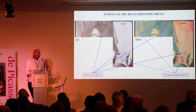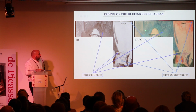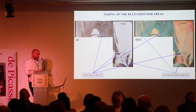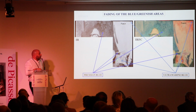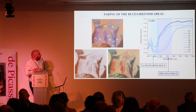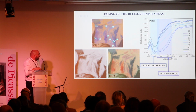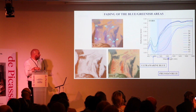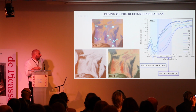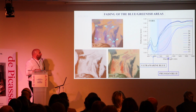The Prussian blue mixed with a yellow component, possibly a dye, was used by Picasso to paint the background at the back of the family, while the two pigments together were mixed to paint the curtain, especially in the lower part of the curtain. I'm reporting here a detail. You see the different shades of blues, and the two pigments, Prussian blue and ultramarine, were mixed together to create this effect. And looking at the first profile, we can also have an idea of the different amount of the two pigments mixed together.